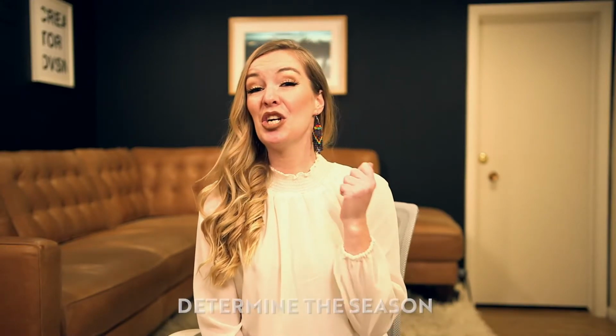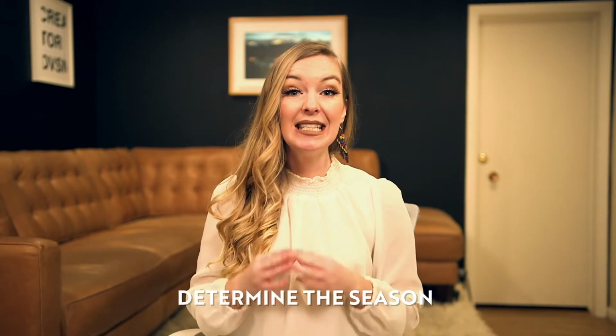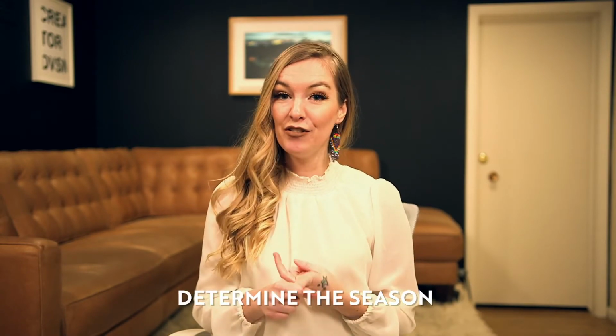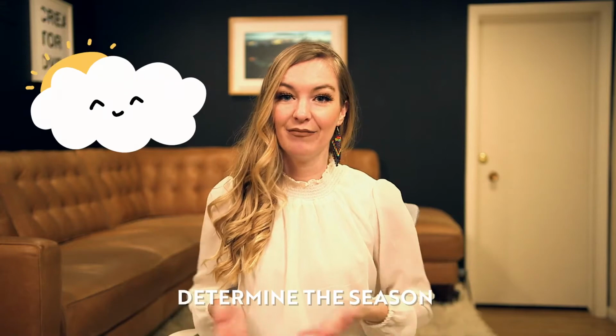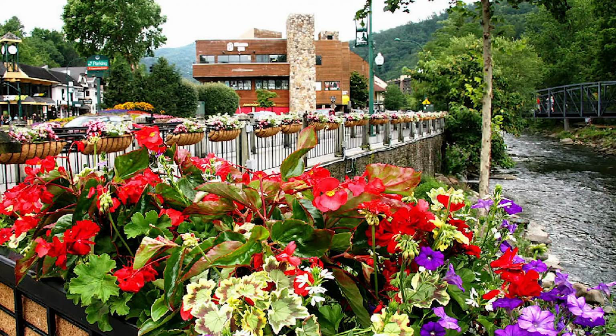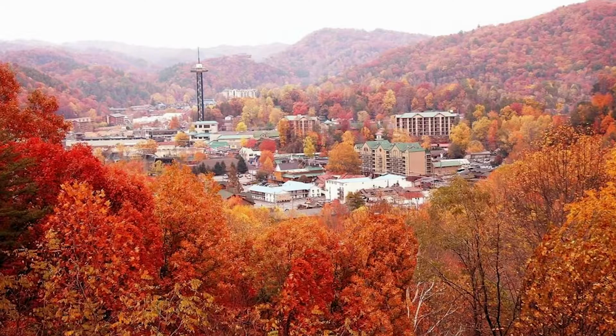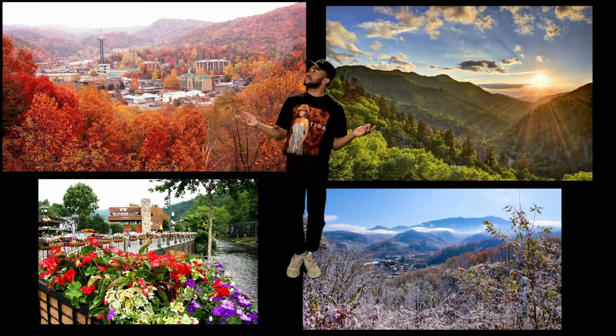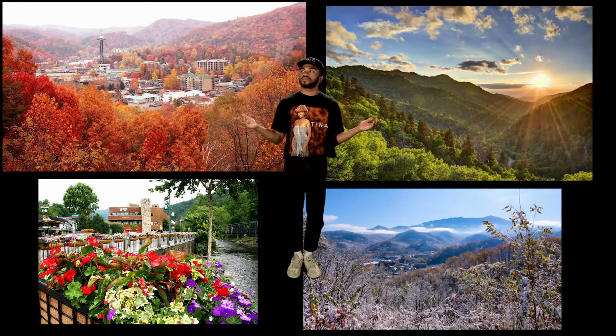My next tip for eloping in Gatlinburg is to determine the season. The season that you elope in Gatlinburg is actually kind of two-part. First and foremost, the weather. So are you wanting to elope in the wintertime or in the springtime, the summertime or the fall time? All of those are actually going to look very, very different in the Smoky Mountain National Park or even at your venue if it's outdoors. So I would recommend choosing your season.